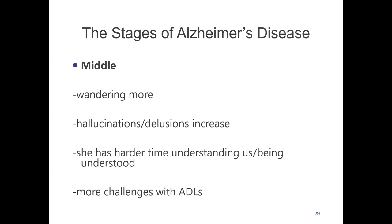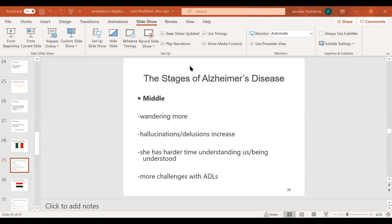When the disease progresses, they're going to have a harder time understanding you, and you're going to have a harder time understanding them. So while there are going to be moments where the person is just like they've always been, there's also going to be a lot of moments that are very, very challenging.